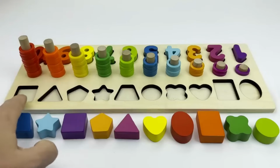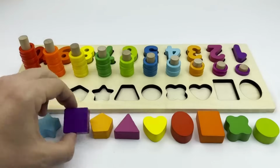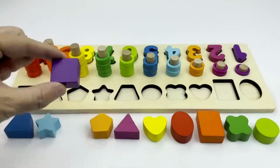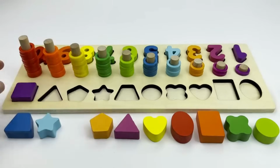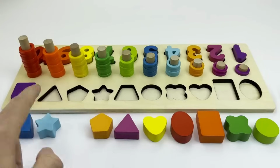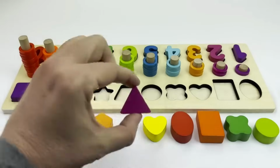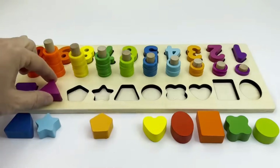Okay, young learners, now it's time to move on to shapes. Our first shape is a square. Do you see the square? Yes, there's the square. It's a purple square. Our next shape is a triangle. Do you see the triangle? There's the triangle. It's a pink triangle.